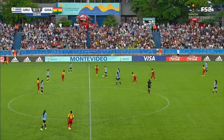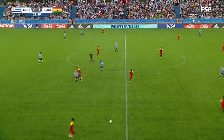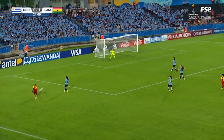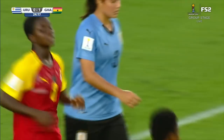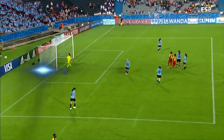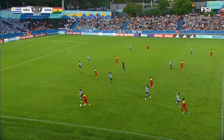Hoisted by Jacqueline Owusu. Worked out towards Anima. Here's Opong. It's a good turn. Cleverly done from Mumuni. Well, it would have made a wonderful goal if Abdullahi could have kept that down. But lovely build-up play here from the Ghanaians. Here's Anima.